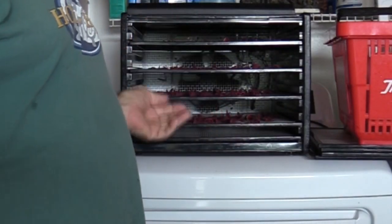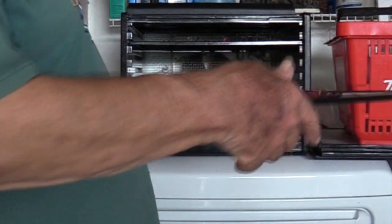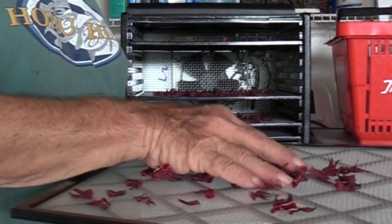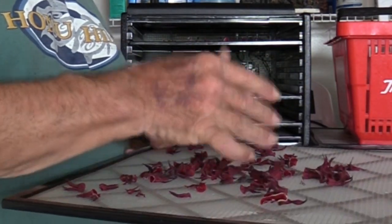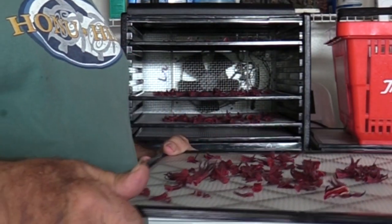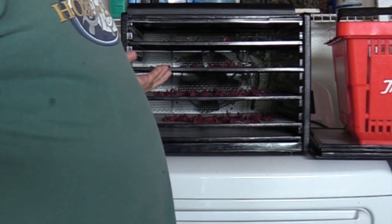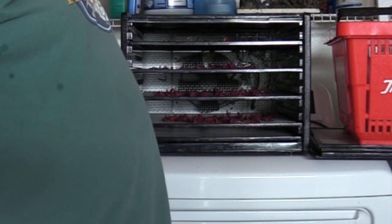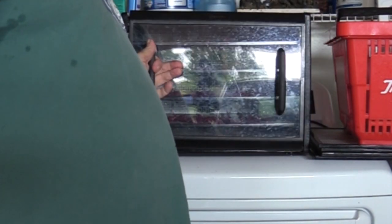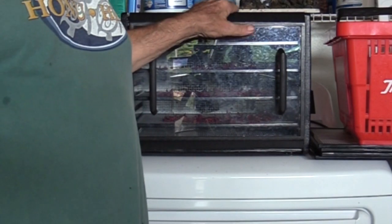And so, right here in the Excalibur, I have Roselle that was harvested yesterday, which is nice and dry and crunchy. Hear it crackle. So this is ready to put away in jars. I usually use canning jars to store this because the glass is not porous, and silicon dioxide packages in there to make sure to keep it nice and dry because Hawaii gets kind of damp.